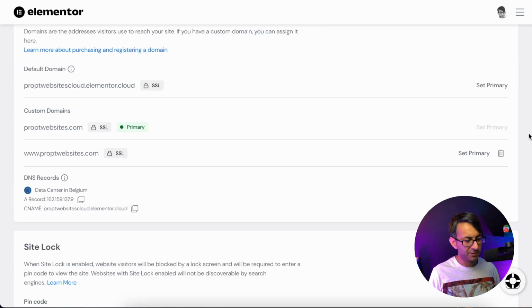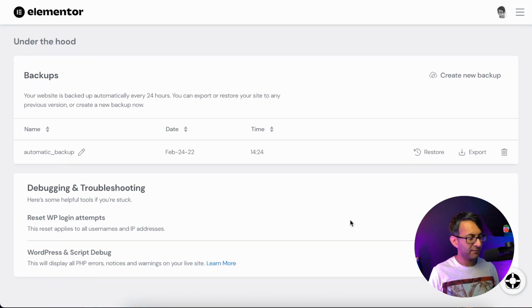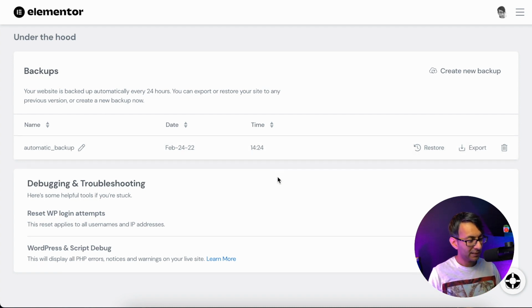Okay, so that's pretty good. I'm just going to scroll down here. We have backups. So at the minute, you can see that I just started actually working on this yesterday, and it's already done a backup. I'm expecting another one to occur around about that time today as well. And we also have some debugging tools as well.